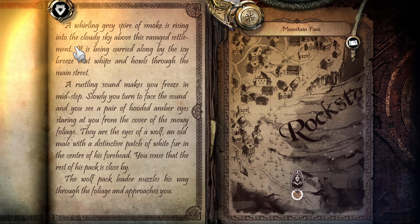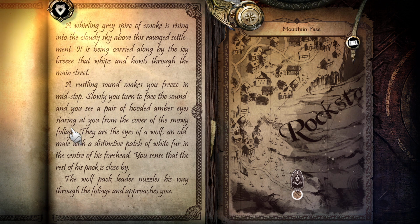Spire of smoke is rising to the cloudy sky above the ravaged settlement. It is being carried along by the icy breeze that whips and howls through the main street. A rustling sound makes you freeze in midstep. Slowly, you turn to face the sound, and you see a pair of hooded amber eyes staring at you from the cover of the snow-leaf foliage.